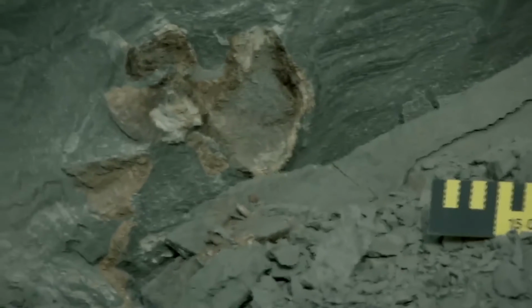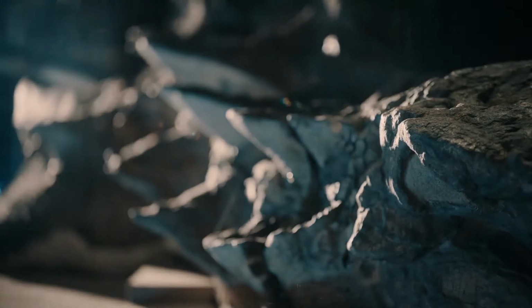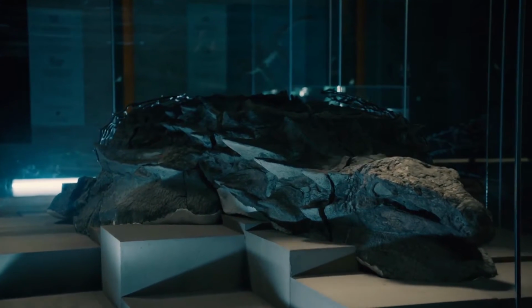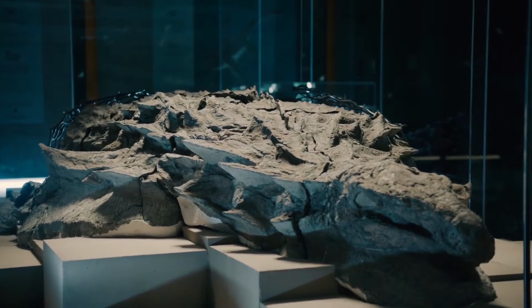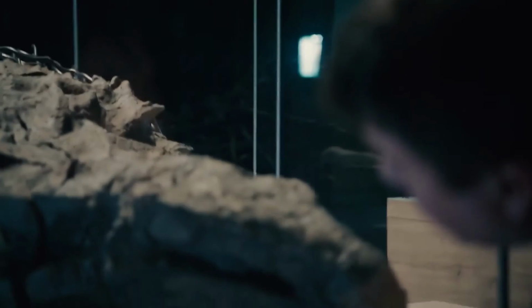A startling find in the Alberta oil sands. This is easily one of the best preserved dinosaur fossils of any kind ever found. It's unquestionably one of those one in a billion shots. It's one of the world's most perfectly preserved dinosaurs. It looks so close to being freshly dead, I could almost hear it breathing.